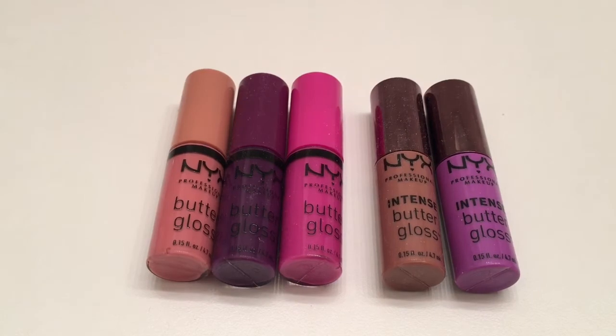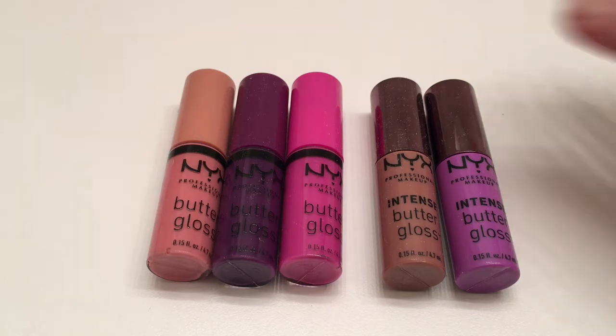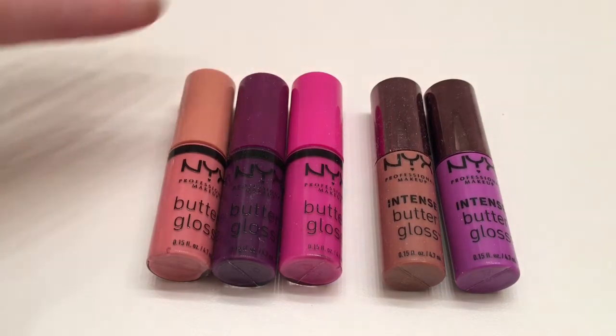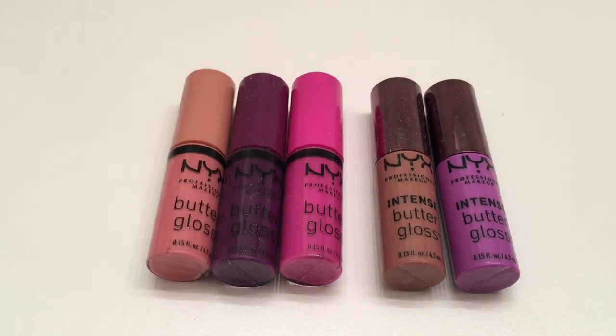Next one I'm going to talk about is more of a lip gloss. This is the Butter Gloss and the Intense Butter Gloss. And I actually liked the Intense Butter Gloss better. I felt that the Intense one over here was not sticky. It didn't have much color transfer. The Butter Gloss, these three over here, was a little bit stickier than the Intense, and it wasn't as creamy. The Intense Butter Gloss over here is available at Ulta. These are all at Ulta for $4.99, and the Butter Gloss is $6.49.